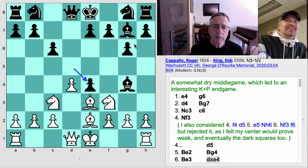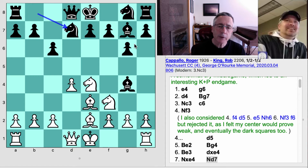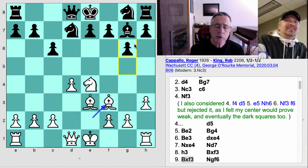So I defend it again, and he does, in fact, open up the d file. I take back, but now my d pawn is defended, and he makes a characteristic Caro-Kann knight maneuver here. I encourage him to exchange the bishop. If he doesn't exchange it and goes back to e6, then one of my knights is going to attack it right away. So he does exchange, and I take back.